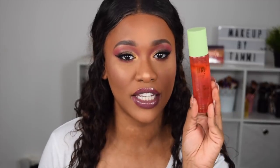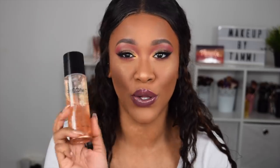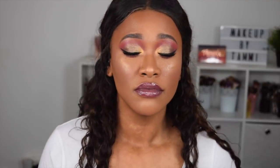And then last but not least, guys, we have setting spray. So I asked you guys, do you want me to use the Pixi Rose Glow Mist or the Iconic London Prep Set Glow? So with 60%, we have the winner, Iconic London Spray. So I'm gonna go in with this. I do love this. It really does give a dewy look. Okay guys, so here we have the finished look. Like I said, that spray is definitely very dewy. I've definitely got a glow on my skin now. So the Iconic spray, if you're after glowy, wet looking skin, definitely go for it.